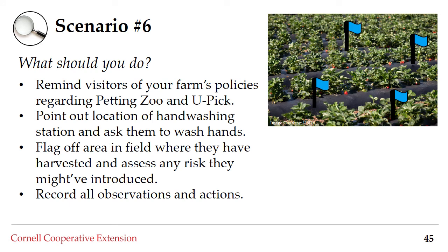Remind your visitors of your farm's policies regarding the petting zoo and the U-pick. Point out the location of the hand washing stations or restrooms and ask them to wash their hands. Flag off the area in the field where they harvested and assess any risk they might have introduced. Record all observations and actions.